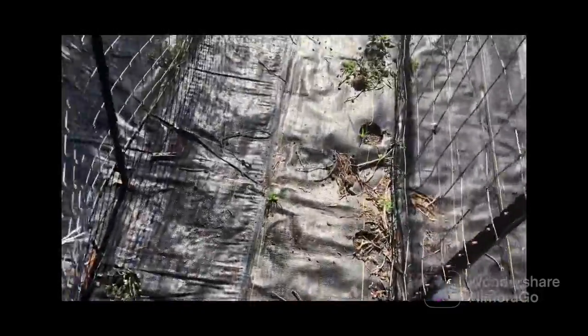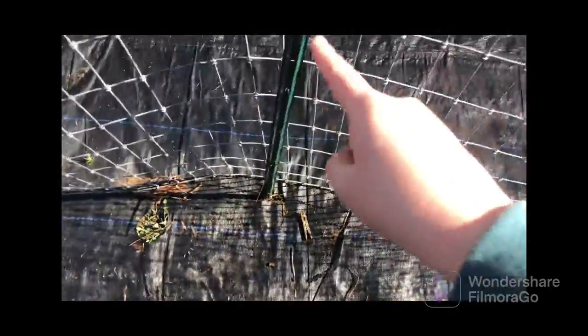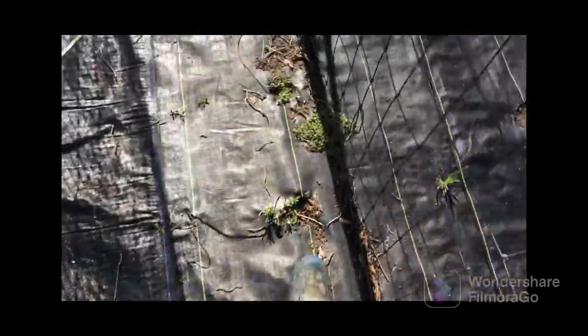Okay, so I tried to pull up one of the trellises, but my strength is not enough to pull up this T-post right here. So I'll have to wait until Dad gets a moment and he can help me pull these up. And so I guess I'll just bend over and pull weeds and like that. And I got my broom sitting in the sun to dry.